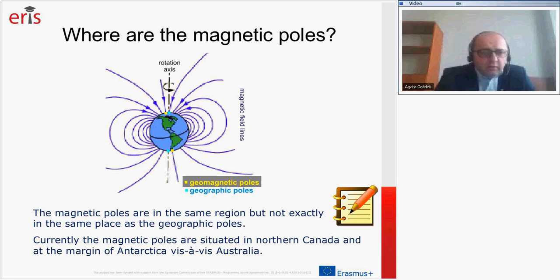I told you when we started our lesson, I asked if our compasses show exactly the north direction. Because you can see in this picture that magnetic poles and geographic poles are not in the same place. Another question: what's the difference between the geomagnetic and geographic poles? So that you could write down this: magnetic poles are in the same region, but not exactly in the same place as geographic poles.